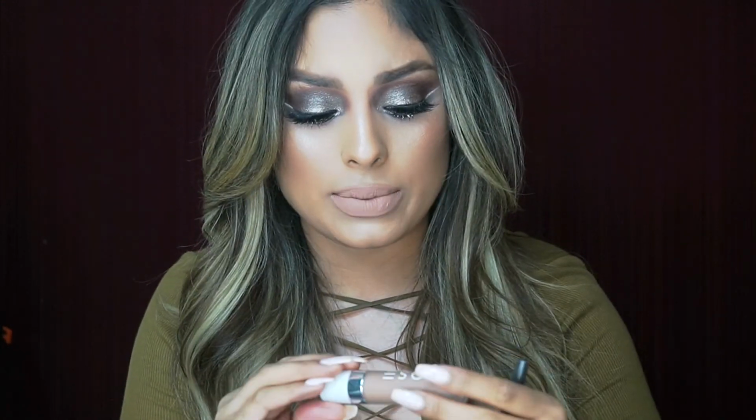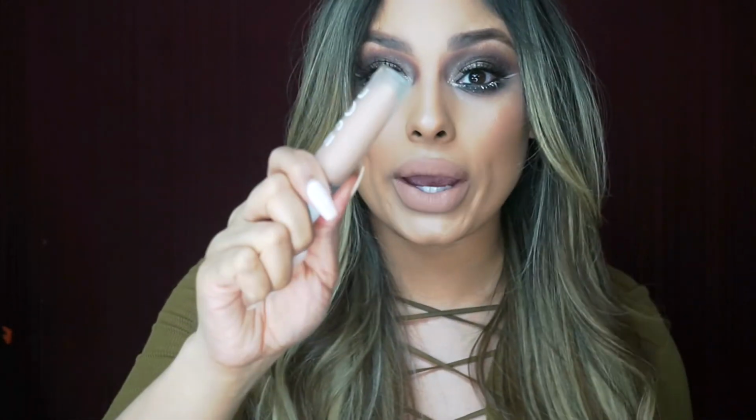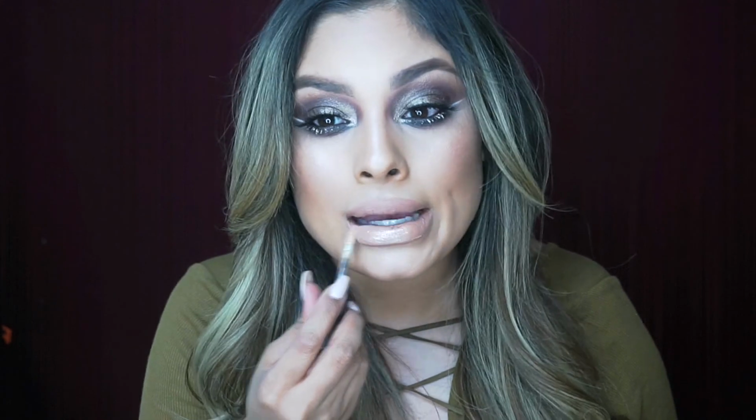So my camera died, so I didn't get to show you guys what I put on my lips, but I put Stripped Down lip liner with Dose of Colors Sand liquid lipstick. But you know what? I'm thinking it's looking a little dull. So I'm going to go ahead and put this MAC lip gloss on, and it's called Goldfinch, just to give it an extra pizzazz. You know what I'm saying?